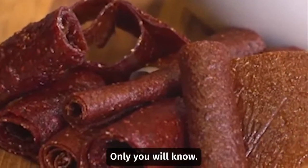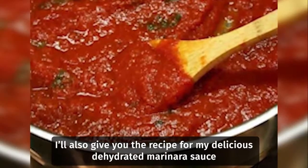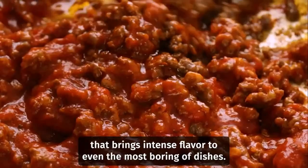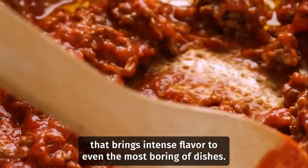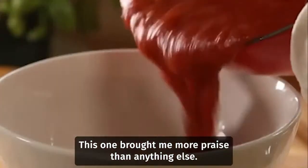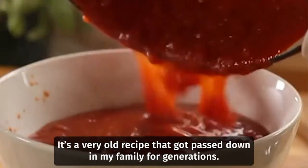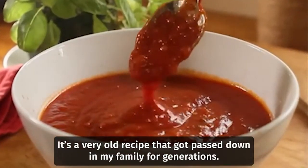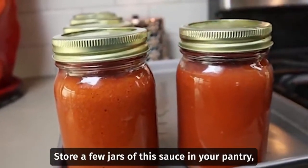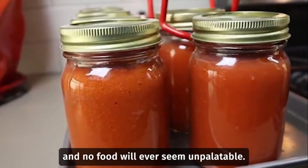Only you will know. I will also give you the recipe for my delicious dehydrated marinara sauce that brings intense flavor to even the most boring of dishes. This one brought me more praise than anything else. It's an old recipe that got passed down in my family for generations. Store a few jars of the sauce in your pantry, and no food will ever seem unpalatable.